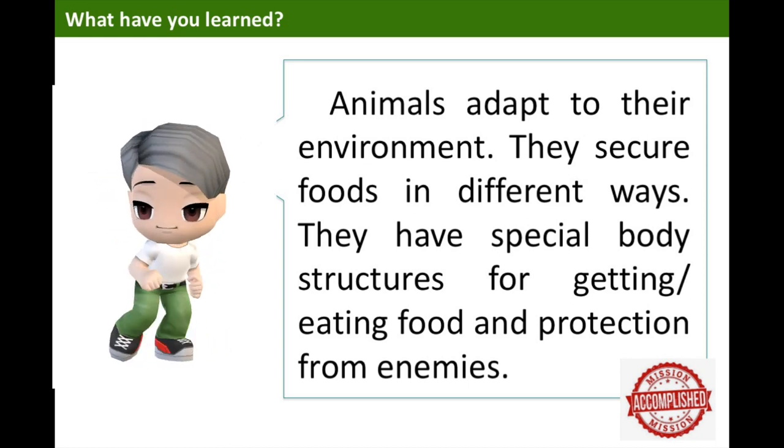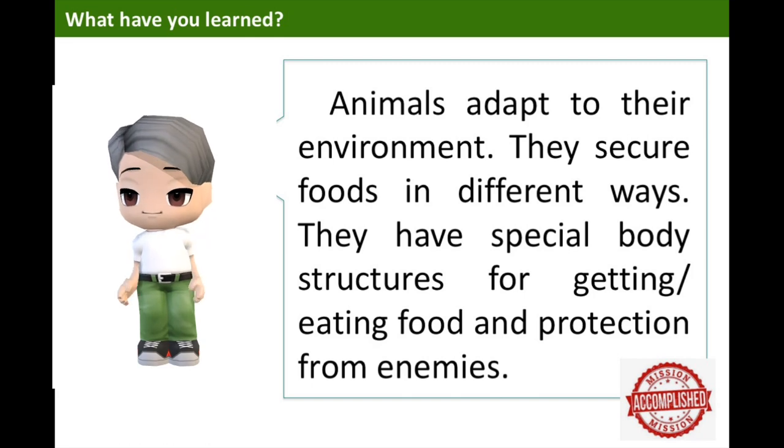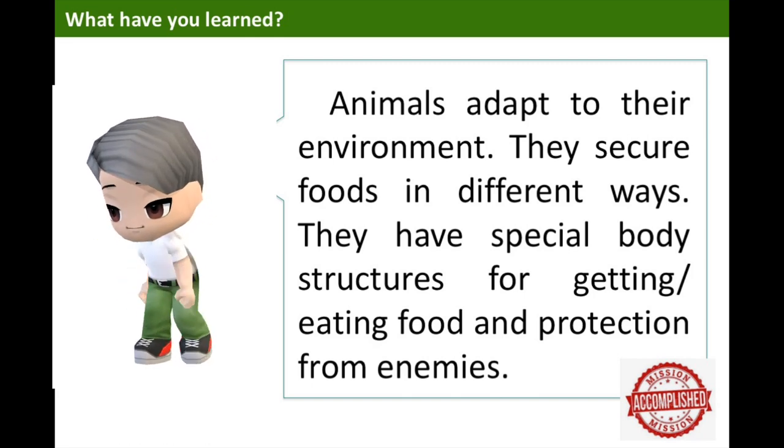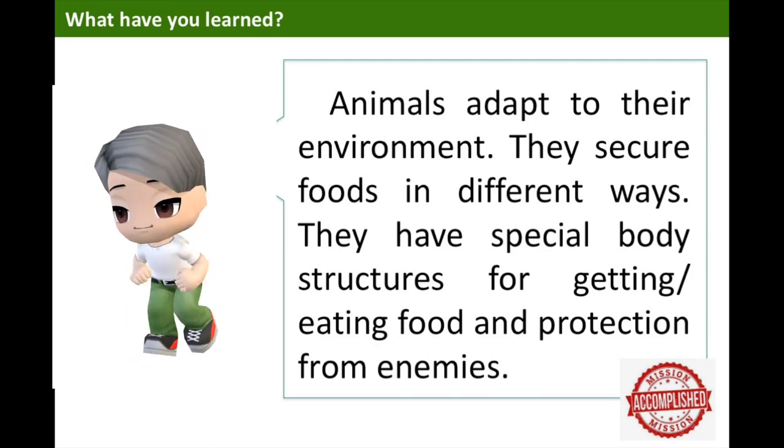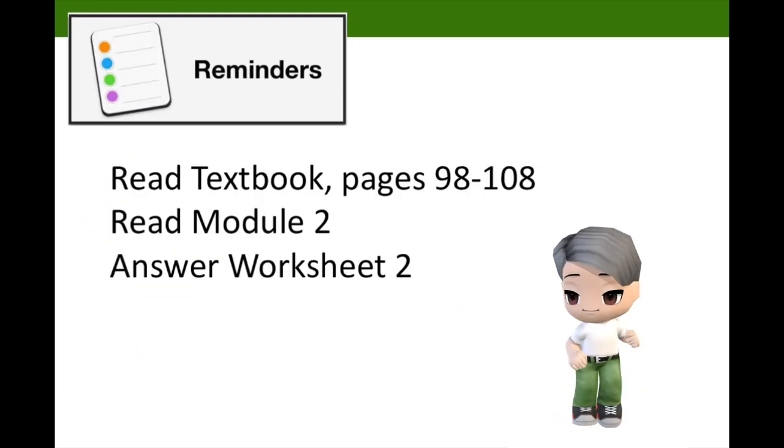Today, we have learned that animals have different body structures that make them adapt to land and water, and structures that they use in getting their food and protecting themselves from their enemies. So that's it for our lesson today.